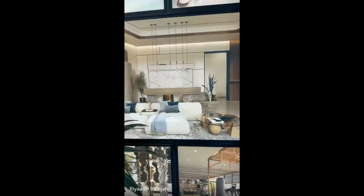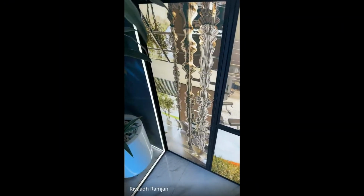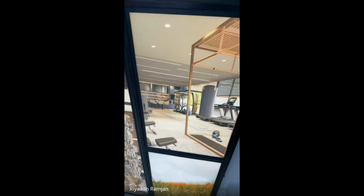And then you've got your lobby as well. This is when you enter the clubhouse. So we've got some really unique art pieces being designed for this project. This is the fitness center. So you've got your boxing bag, cardio to your right. To your left, you've got your weights, and then you've got the bar behind as well.